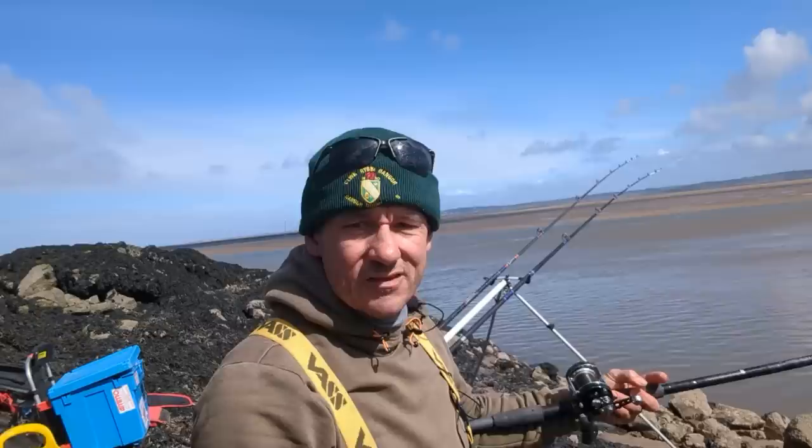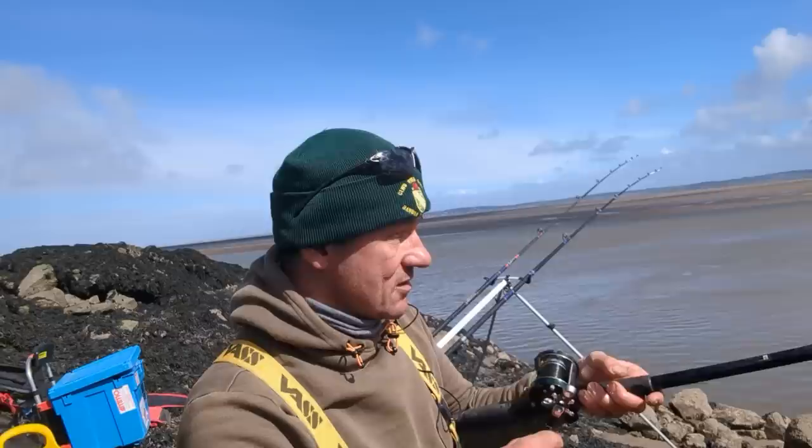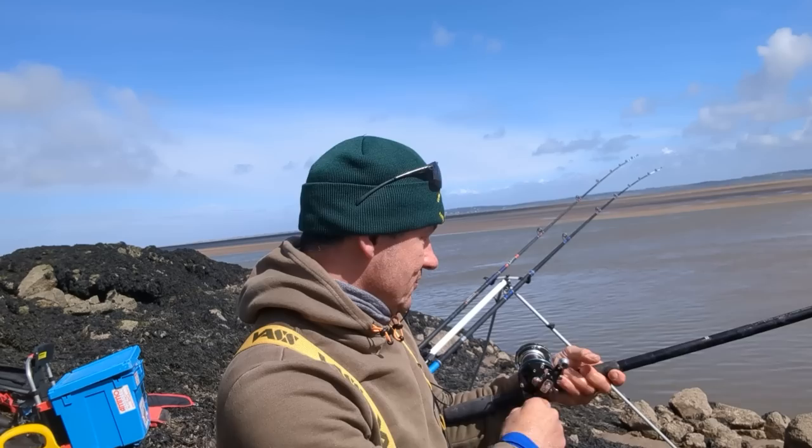Aidan's just brought in his big bait, and he says that a flounder followed it in. Yeah, I think I got a fish on here. I only got a 2-ounce lead on this, so.